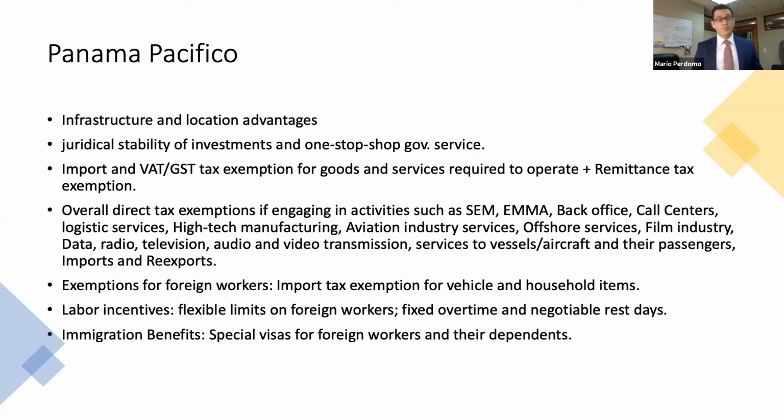You have immigration permits that are more flexible. They are not as flexible as City of Knowledge because they do have a cap of 15%, but you still have a specific number of visas that you can apply for and eventually obtain a Panamanian residency. You also have exemptions for people working there, as well as for the import of household items and the import of a vehicle. If you're importing goods for your operation or equipment, in both Panama Pacifico and Ciudad Saber, the import of that equipment is also tax exempt.